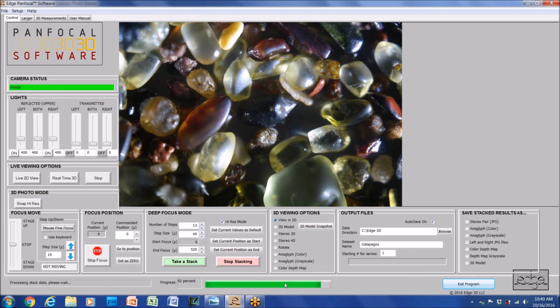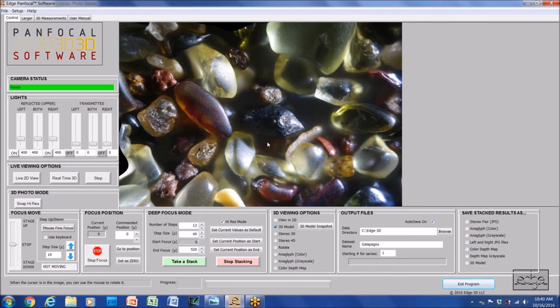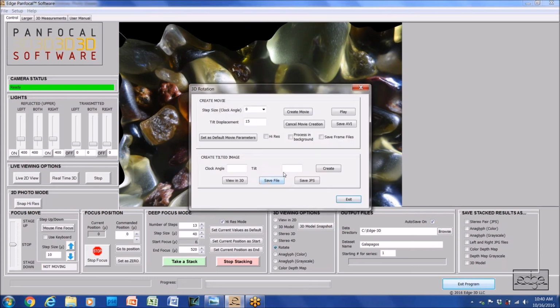So it'll take about 15 more seconds here. What I'm going to be able to show you is that, there we go. So here's the all in focus, and now if I click this button that says 3D model, we can actually move around the specimen and tilt it and look at different angles using a 3D model. Or we can do a rotational film.